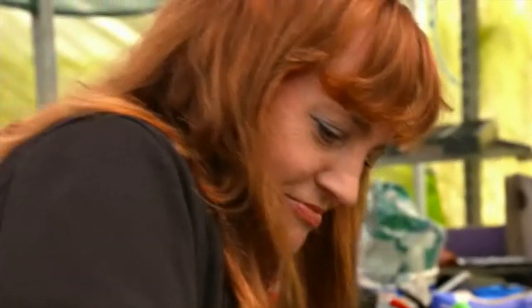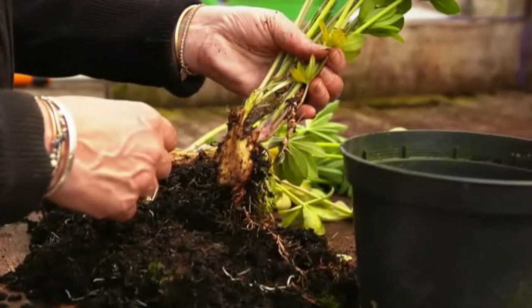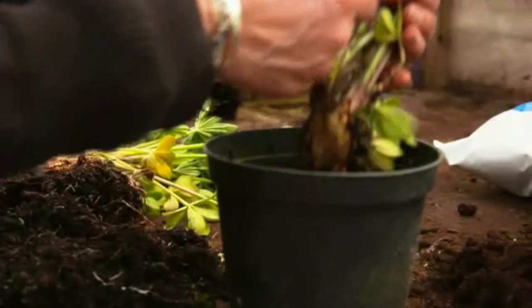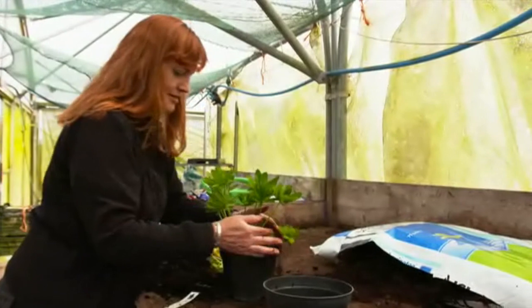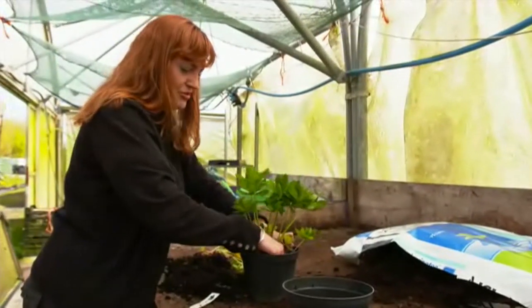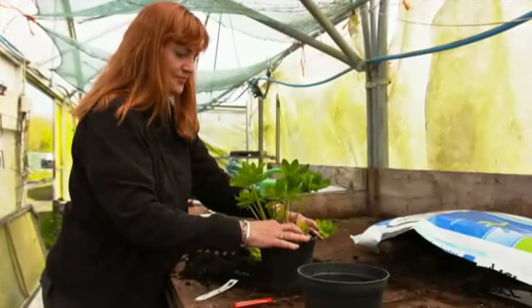Which can take some doing. There we go. That's the crown. I'm just potting up this new divided lupin to grow it on and get it well rooted, and then that can go straight into your garden in about 2 or 3 weeks' time.